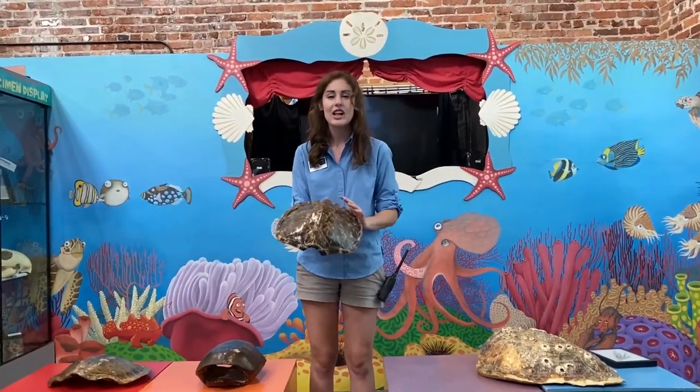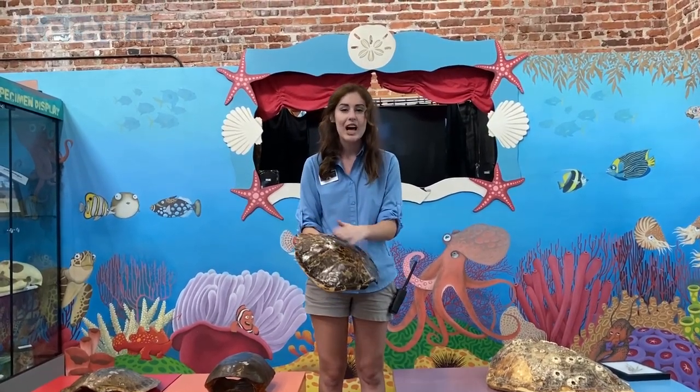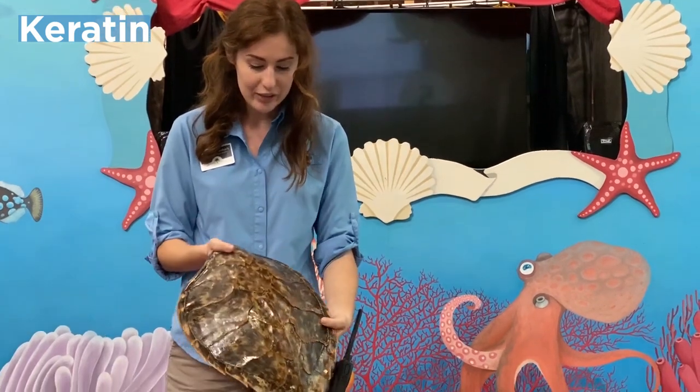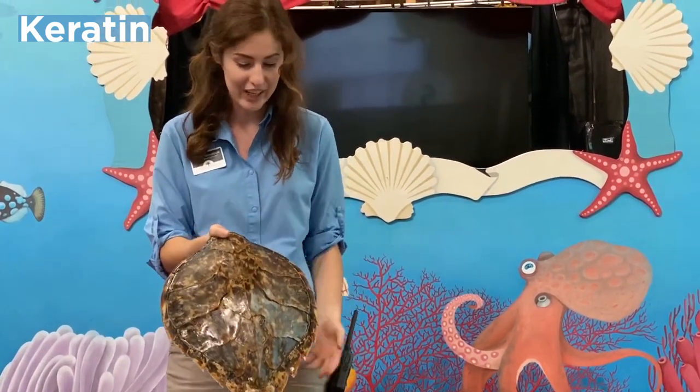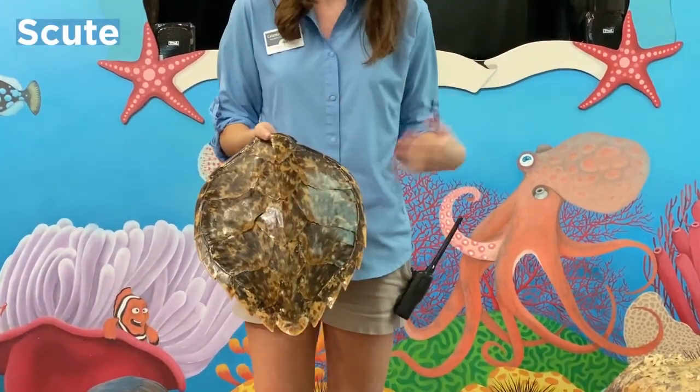I have the shell of a hawksbill sea turtle here to bring this back out. That colorful layer on the top there is keratin. Feel your fingernail, and feel what that kind of feels like. Your fingernail is also made out of keratin. The keratin is how they get their coloration. For a hawksbill, it's a very pretty color. You can see all these different layers here, and each of those circles is called a scute.